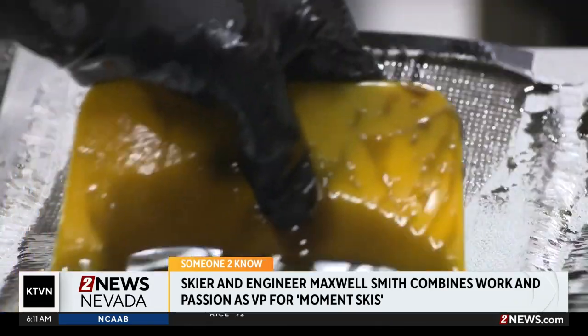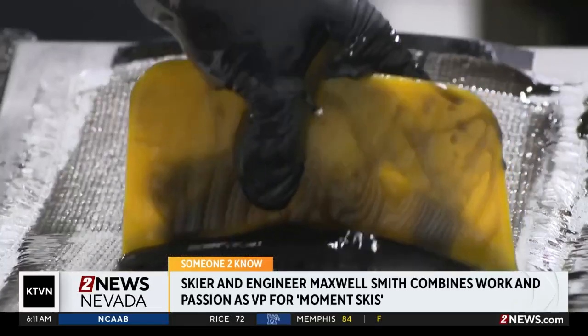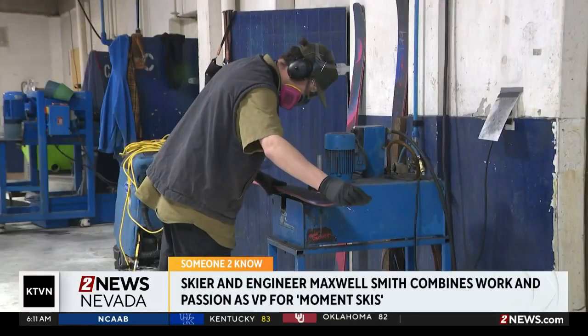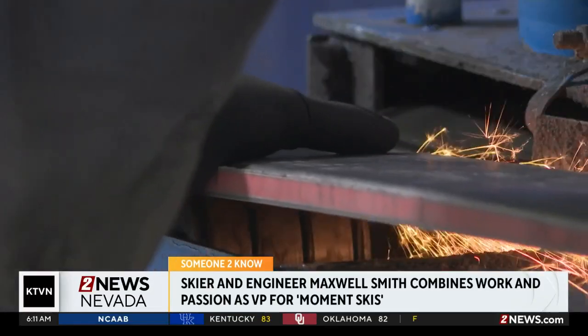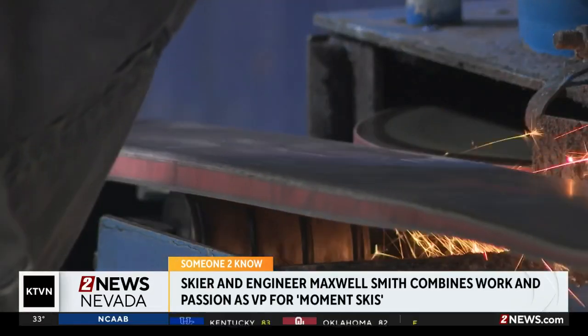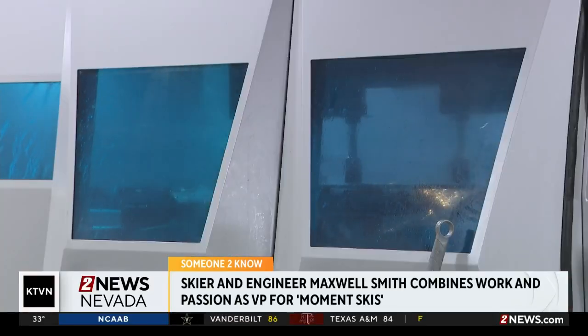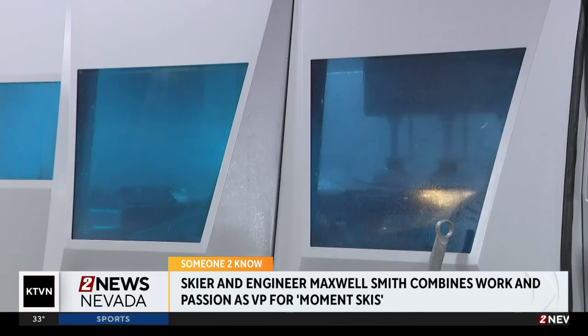The adhesive in this cup gets used fast, otherwise it'll start to melt the plastic. After they've cured, skis come out of a mold looking a little jagged, so it's time to cut and polish. They'll hit a few different stations, sparks flying as they get that smooth look perfect for the sales floor.